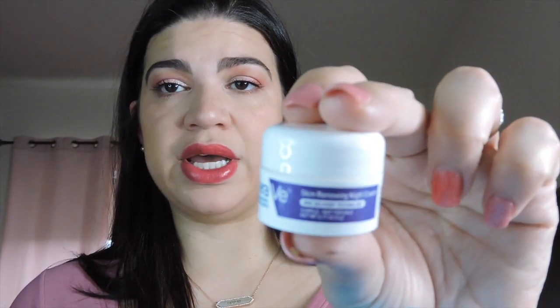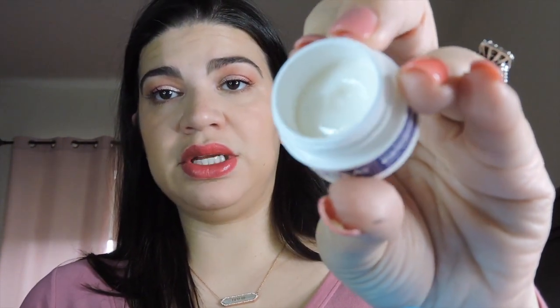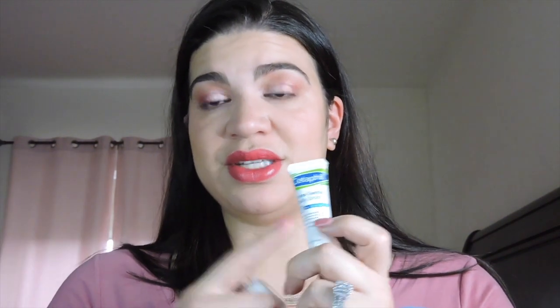And the last thing in here is from CeraVe, which is another really good skincare brand, and it's the Skin Renewing Night Cream. This is a sample size, and I'd like to try this out and see how I like it. It doesn't smell like anything. It's just like a pasty lotion. That's interesting. I'd like to try that out because I don't know if I like Cetaphil or CeraVe more. I think Cetaphil, but I'd like to try this out and see.